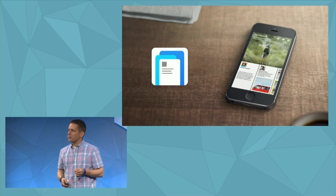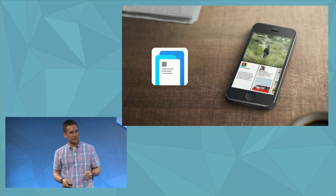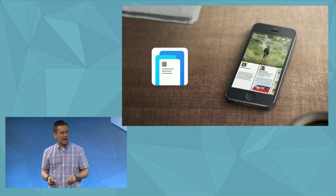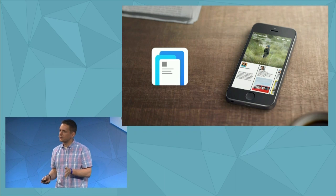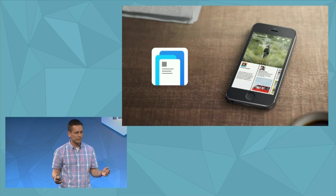Earlier this year in February, we released our latest standalone app, Paper for iOS. It's the first app as part of an initiative that we call Creative Labs. And we have several teams at Facebook that are building out focused, first-class mobile experiences that will take the form of standalone apps that we'll release over time.